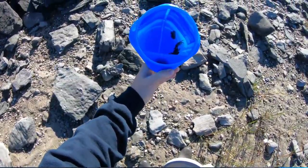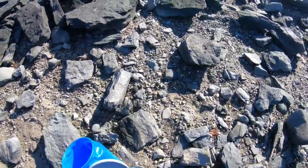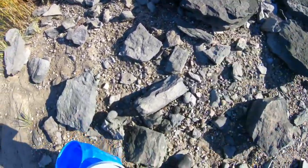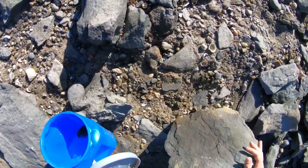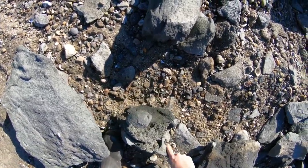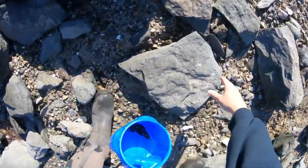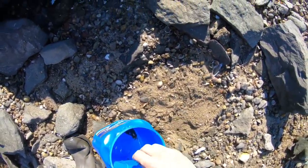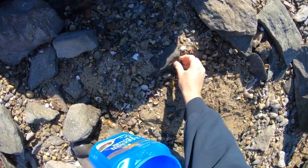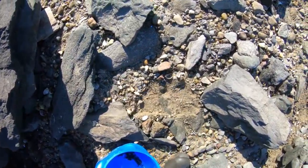I got a couple here, but I'm getting started anyway. Basically all I'm doing, just right here, there's the ocean here. Got rocks here. I'm on the wrong tide for this, but just flipping rocks. And you'll see here in a minute. See them all underneath the rocks. You just flip them and pick up your bait. Hopefully we can get some bigger ones, because right now all I've seen is a lot of small ones.